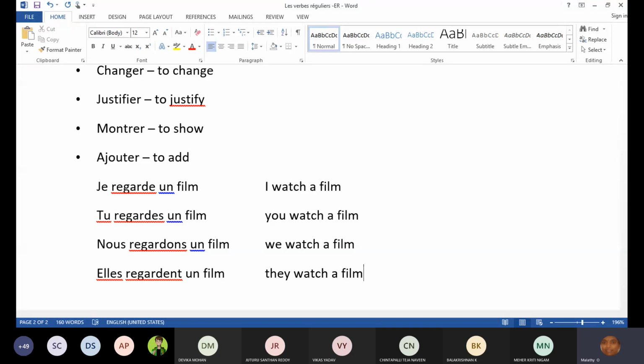Got it. So here, just observe the sentences in English that I put. Just see the verb. I watch a film. You watch a film. We watch a film. They watch a film, etc. Just see. Is there any change in the spelling of the verb watch in English? No. Right. But you see the same sentence in French on the other side. You see the different spellings of watch. Can you observe it?